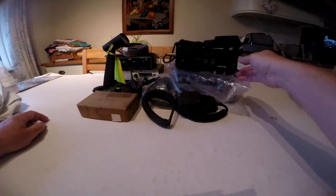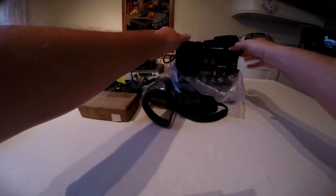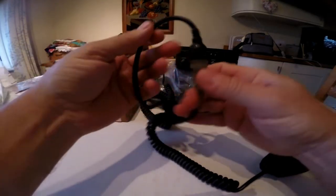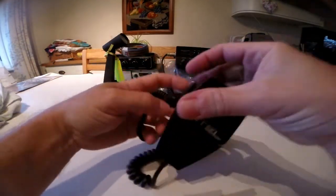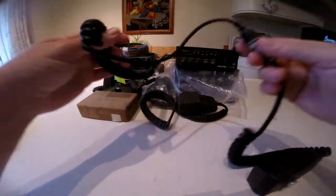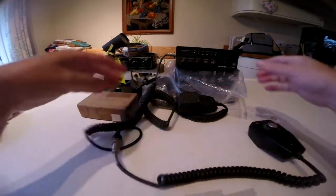Many of you will recognise this Rotel RVC240 here, and it comes with the world's longest microphone lead. It's got an extender on it. It's got the original microphone. So God knows where they was using this. I'm assuming maybe in a lorry or something. It was obviously up quite high.